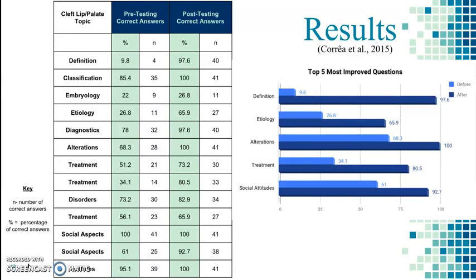The chart shown on the left is broken down into topics of oral cleft and gives the researchers a better understanding of what areas need further education.